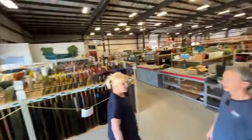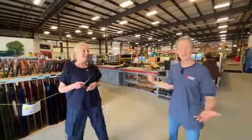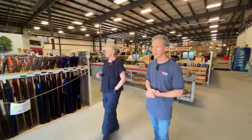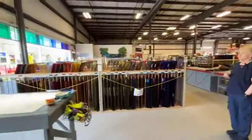Last week we did just basically non-fusible glass. This week we're going to talk about fusible glass, and we have a few different manufacturers to talk about. As we walk out of the room, one of the first things we're hit with here is the Bullseye glass.